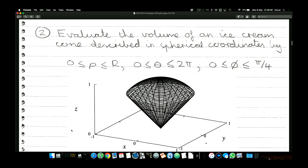Right? So if I was to describe this in Cartesian coordinates, all of my bounds on x, y and z would be awfully complicated. Here, in spherical coordinates, all constants. Nice. Right? Constant limits means life is good.